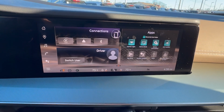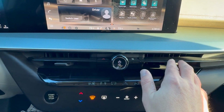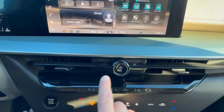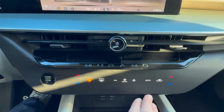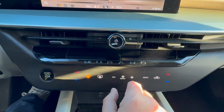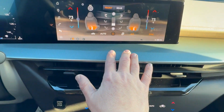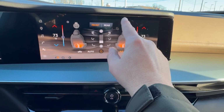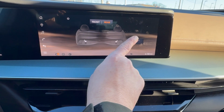Excellent quality. Moving down, gloss piano black trim, positional air vents here, four-way flashers are right here, and this is your forward and back tracks. Murano logo here, and just like it's out of the Ariya, this really nice piece of wood trim here has your start-stop button, your climate controls, front and rear defroster, fan speed, all that kind of stuff. And you can actually go into your climate controls through the touchscreen. So the front, you can control your heated seats, individual climate controls, panel distribution, all that kind of stuff. And then for the rear, you can also control rear seat heating.